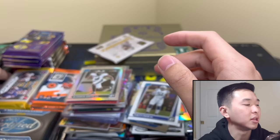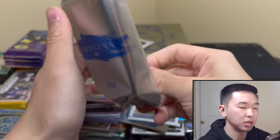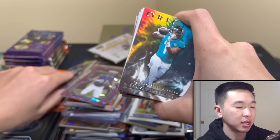This is an Origins. Big, fat pack of Origins. This feels thicker than normal, but I haven't opened this in a long time, so I don't know if it actually is. Could be a book. Could be just regular. Well, I just hit that stack. Sorry. Let's find out. Okay, there we are. Yeah, sorry, guys. That's my bad, I'll take the responsibility for that. Whoops. Yeah, we have a book in here.